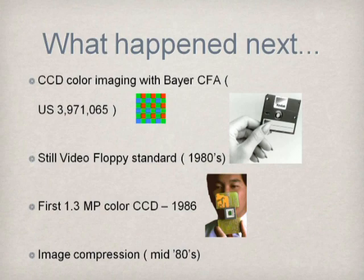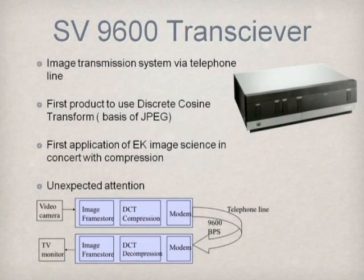And so I want to tell you a little story about an image compression device that we built as an experiment. I wanted to try to get image compression from the laboratory into a product. And so I'm going to tell you about a product that you've never heard of, but you've probably seen the results of. It was an image transceiver. We introduced it in 1987. And it was just a box about the size of a VCR.